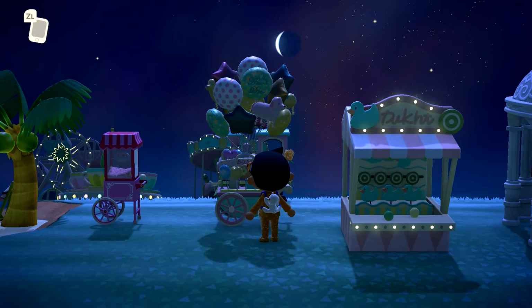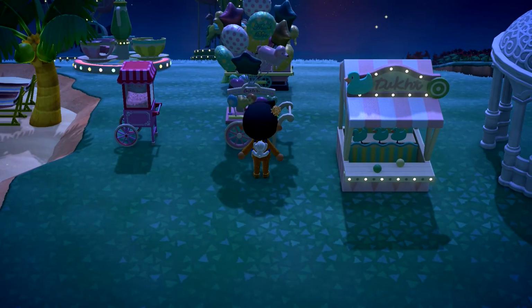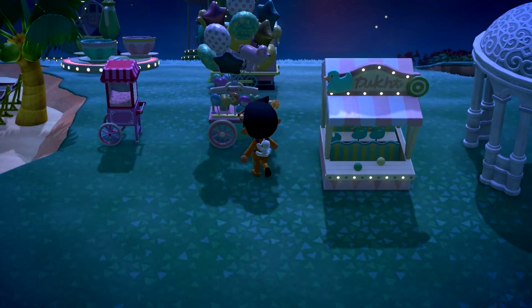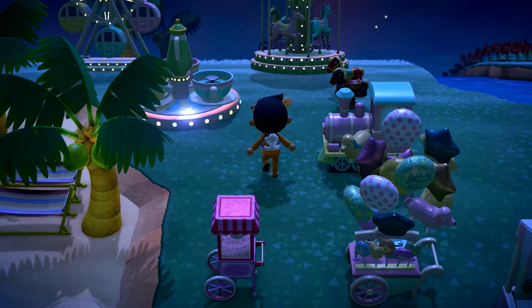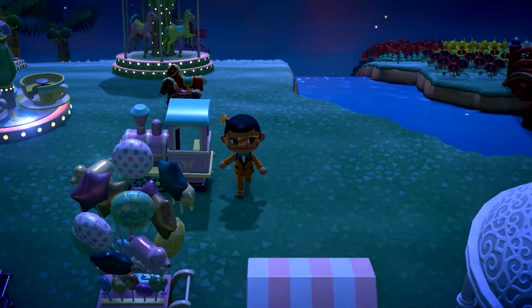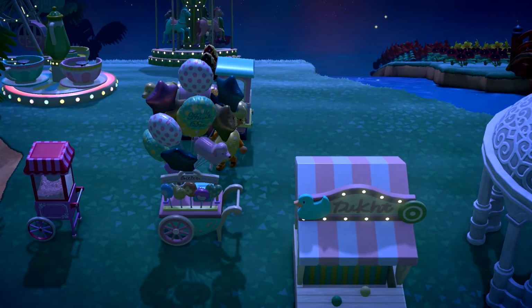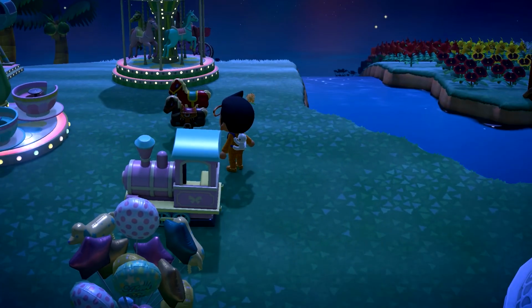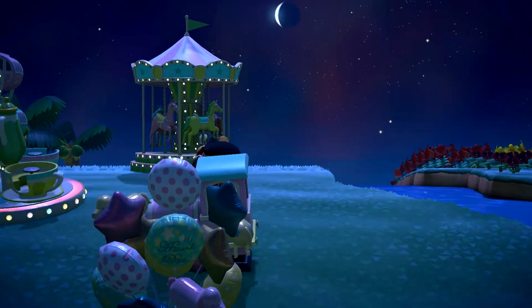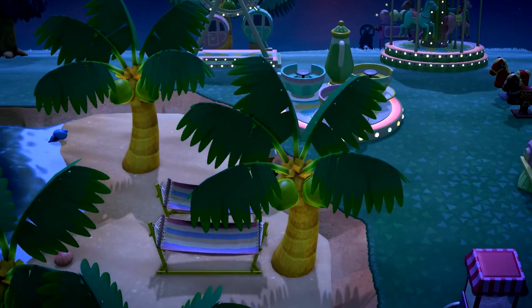Like, this is such a cute little carnival area. And let's not forget, this isn't just let's order stuff from Nooks and put it here. All this seems to be reasonably put together and almost coordinated. In fact, I want to get this line. It's almost like pastel, right?